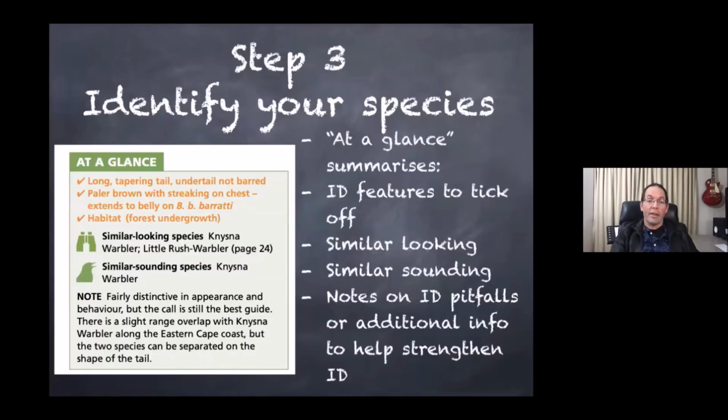Now at the bottom of the plate page, again, we've got lists and boxes and at-a-glances everywhere. So for Barrett's Warbler, there's a simple box that tells you absolutely everything you need to know in that group that makes a Barrett's Warbler a Barrett's Warbler. And essentially, we have similar looking at the bottom, so we tell you other species you might be confusing it with. On the similar sounding, we mention what birds sound similar. And as much as possible, we add notes to further reinforce identification.